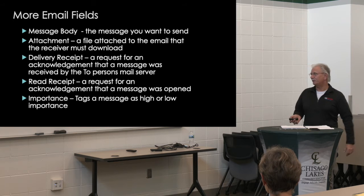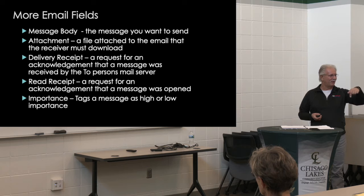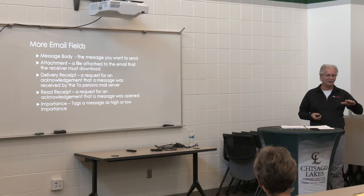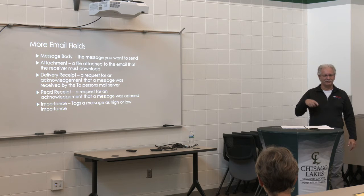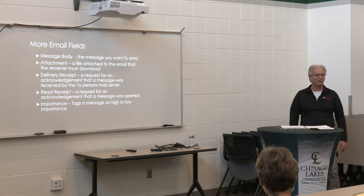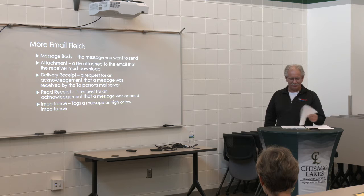And then there's a lot of times an importance field. You'll see this little exclamation point or a little down arrow, and then there's nothing. That's kind of getting phased out. I think if anybody wants stuff that's important, they always mark stuff that's not important to me. So it might be important to them for a sale or something next week.